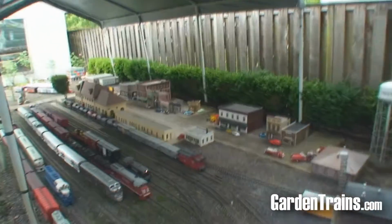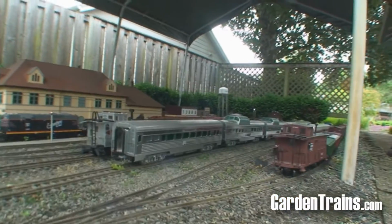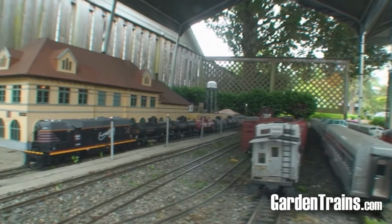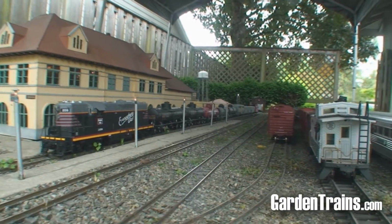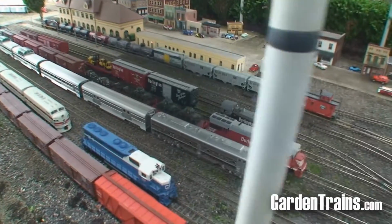And you just leave the canopy up year-round? Yes. So that really does help protect the buildings. Well, the smaller buildings I put in the attic of my shop. And then the larger buildings either stay here or else out in the rain.